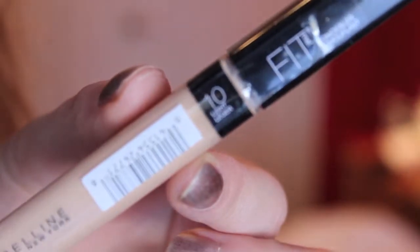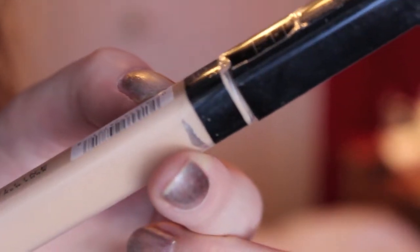Next up is Maybelline Fit Me Concealer. This stuff is awesome and a great dupe for NARS Creamy Concealer. I use it under my eyes and then any type of discoloration I have from acne scarring, which as you can see is mainly around my chin and my cheeks. And then I blend it all in.